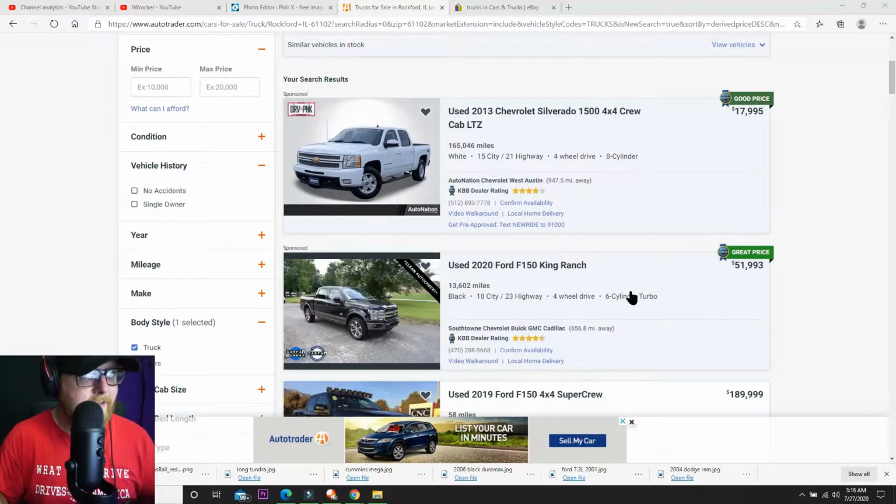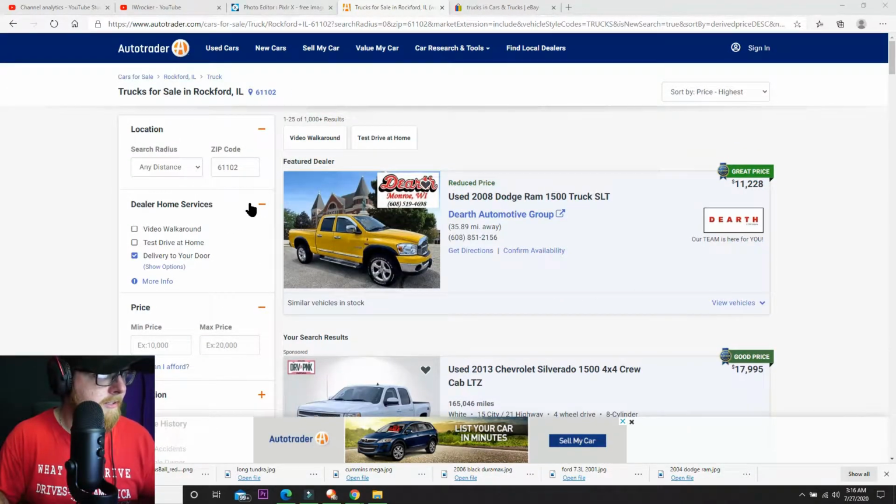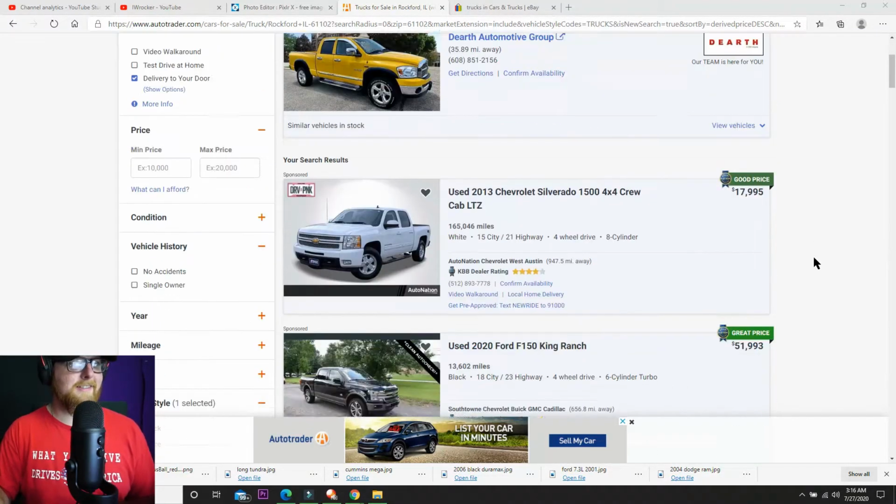So anybody that knows me, who is super cheap when it comes to buying vehicles, this is going to be really, really hard for me. It's going to be hard for me to watch. Okay, so let's hop over to the computer. We're going to start on Auto Trader, and I basically have this nationwide from a zip code in Illinois, and we are sorting by the highest price.